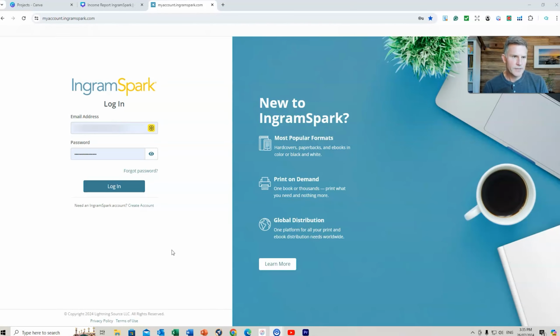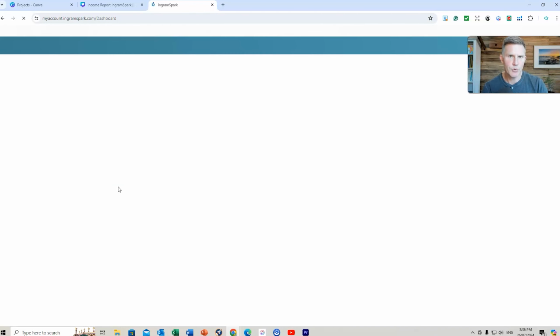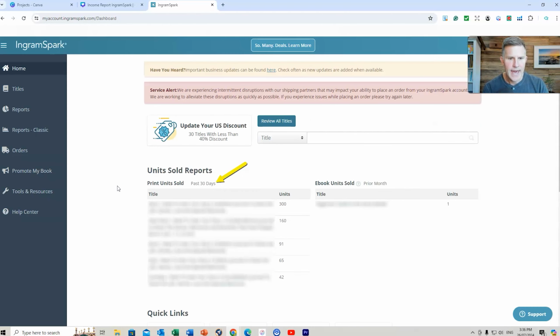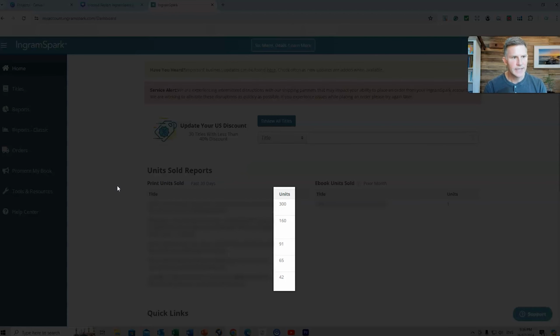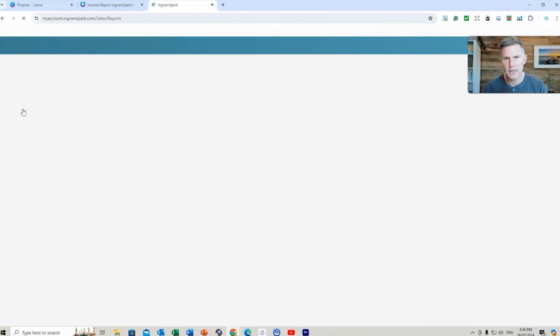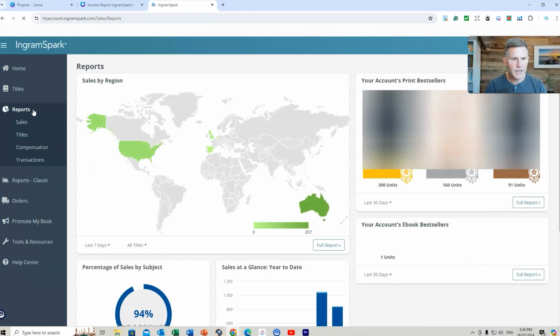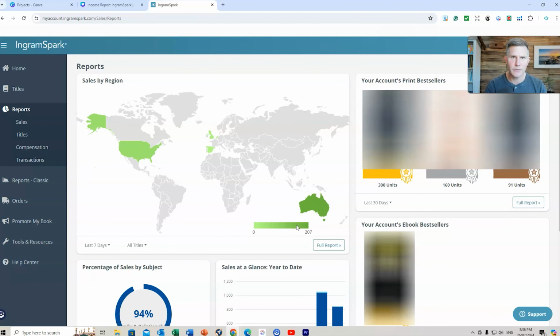The first step for me is to go to my dashboard, IngramSpark.com, and what I'm going to do is log in. Once the login process goes in, you're brought up with the main dashboard with your account, and you're given a look at the units sold over the past 30 days. Now, they used to have a classic report and a new report, which provides an overview of what's been happening across the globe over the past 30 days, 12 months, whatever that might look like for you. So last 7 days, 207 book sales.